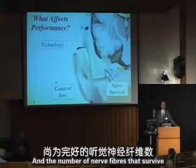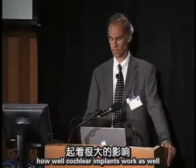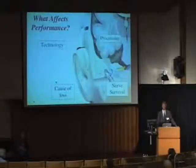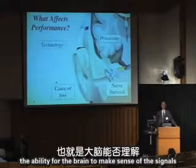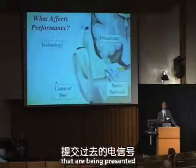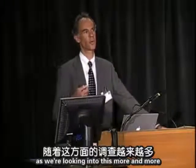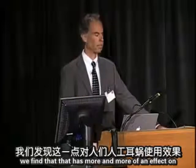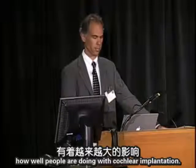And the number of nerve fibers that survive has a big effect on how well cochlear implants work as well. And then the central processing, the ability for the brain to make sense of the signals that are being presented, is crucial to this. And we think that as we're looking into this more and more, we find that that has more and more of an effect on how well people are doing with cochlear implantation.